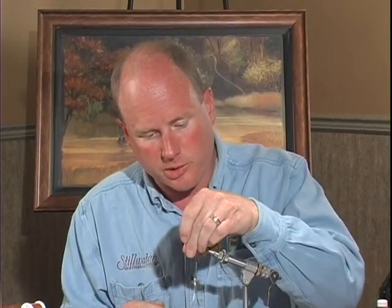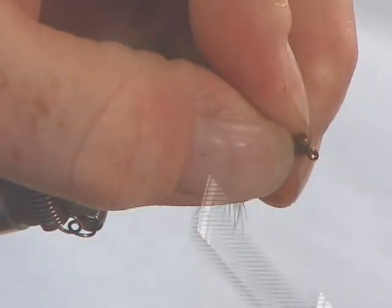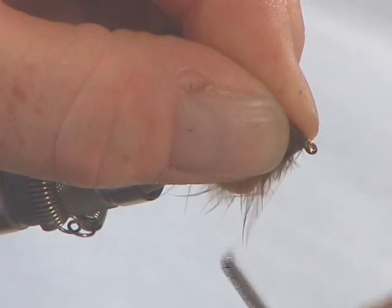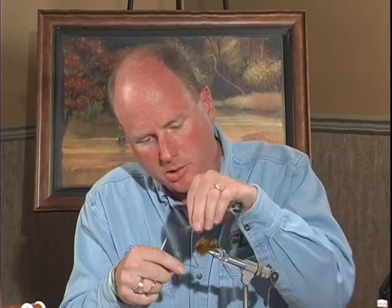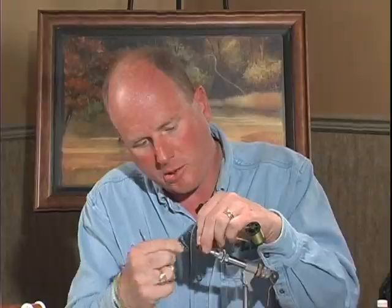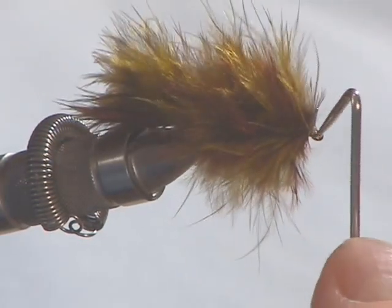To do this, I'm just going to moisten my thumb and forefinger to expose the hook eye, build up a neat, tiny head. Sweep everything back out of the way and take our Matarelli style whip finisher and build up a neat head and finish the fly. We've got one more simple step to do and our Wastrel Leech is complete.